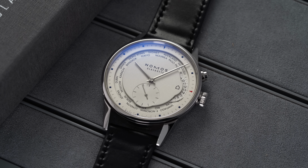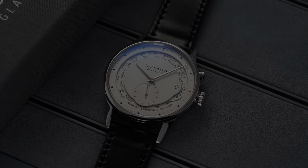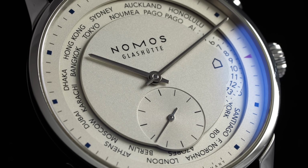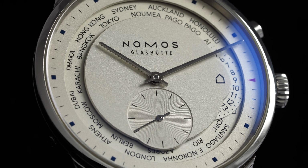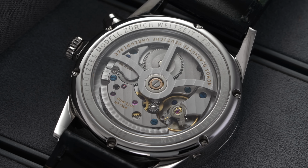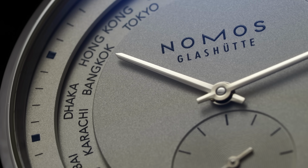Nomos started back in 1990, and their rise in the past 30 plus years has been pretty remarkable in terms of what they're doing from the watchmaking side of things. They now have a whole line of in-house manufactured calibers, including the DUW caliber on the inside here, the 5201. This is a GMT movement that they've been able to adapt to have some world time functionality.